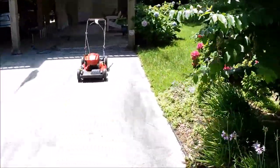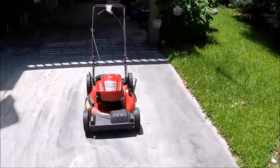I'm going to cut this grass with the Troy Bilt. It's been a few weeks since it's been started.